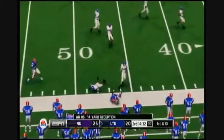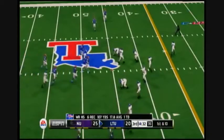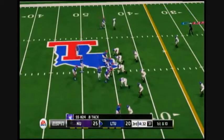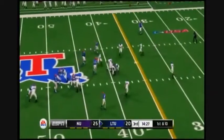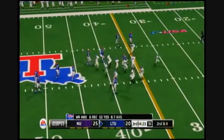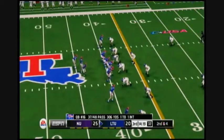Nice catch, first down, and he's knocked out. Gain of 14 on the play. First down. He's checking. Fires out to his receiver, and down he goes at the 39-yard line. Number 50 on the tackle at the 39-yard line. That'll make it 2nd and 4.